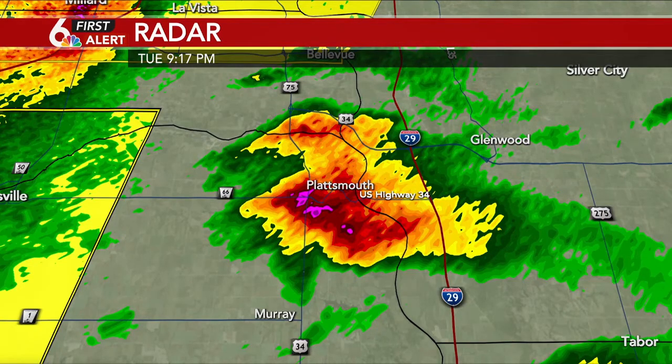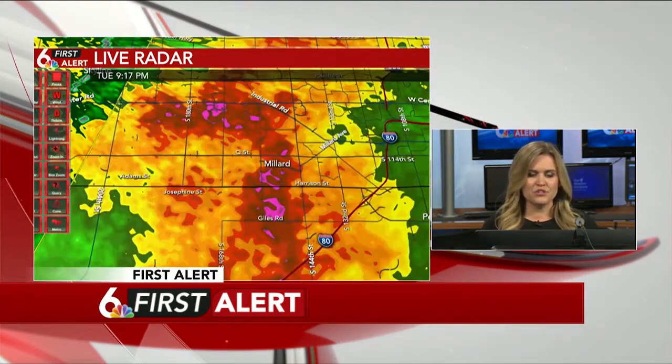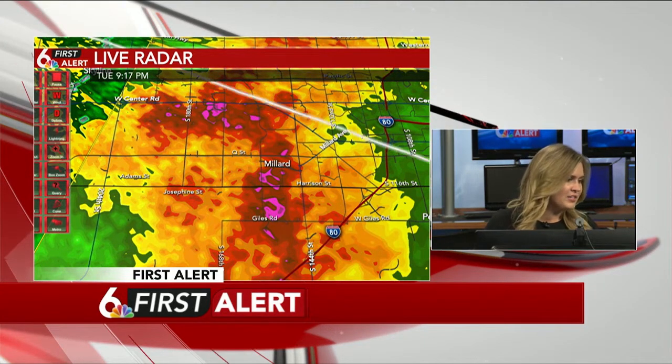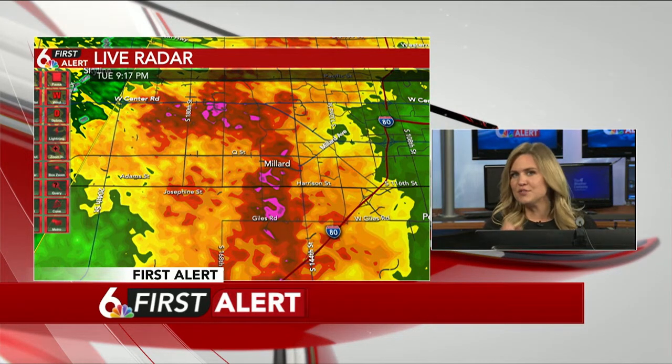Yeah, and to go back to the storm that's moving through the metro right now, I just got in a report from Twitter at 204th and Q. So this is right over here. This is the area that we're talking about. The storm just moved through. That's now moving through Millard. It's a good video. I just retweeted it if you are interested in looking and seeing what they sent to us. But heavy rain and a lot of small hail.